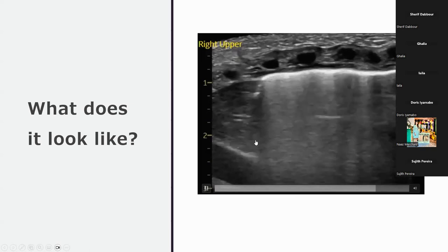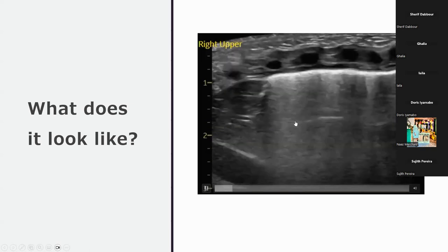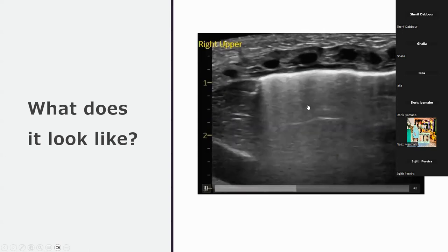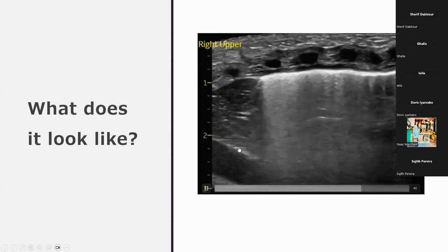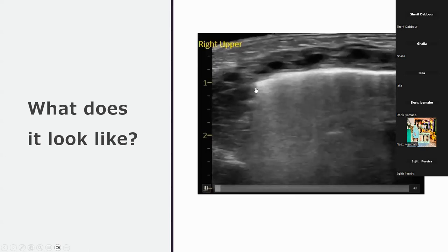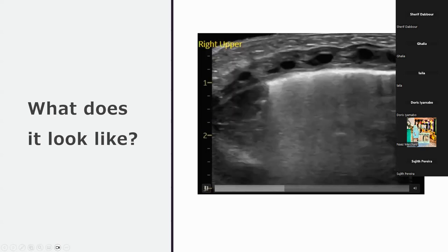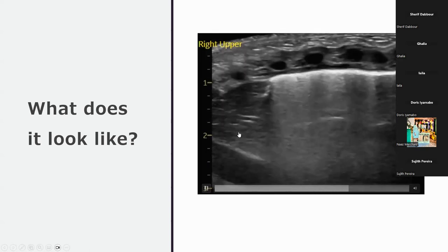Often the regions in and around here will show a B profile because they're less well aerated than other regions. So this region that you see over here is basically a B profile. If this is mechanical, you pull the tube back and it expands, you notice that this has completely disappeared and you have well aerated lung that you can see here in the lower region as well. Then that would classically be mechanical.